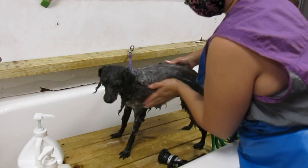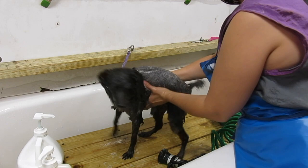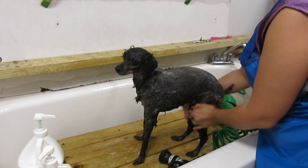Using Pet Silk shampoo is my favorite. The smell is amazing. I'm using a conditioner and a shampoo to retain a pretty long coat smell, and then we'll top off with the cologne. She's very moody.